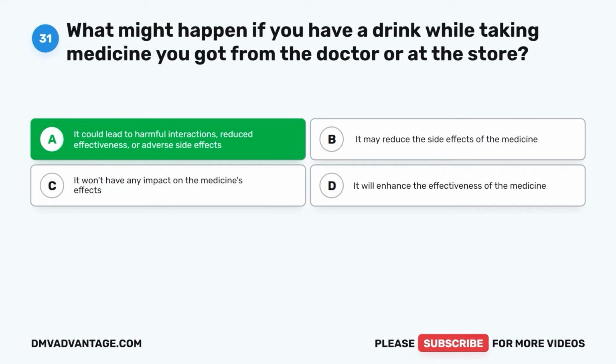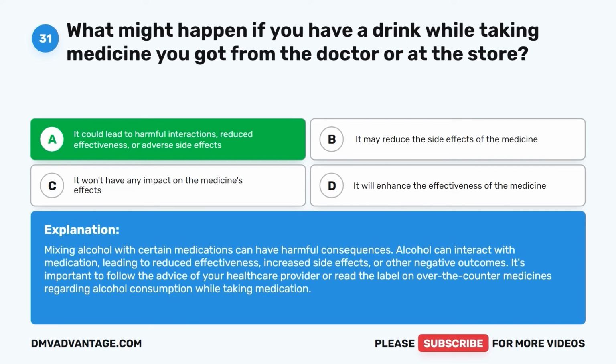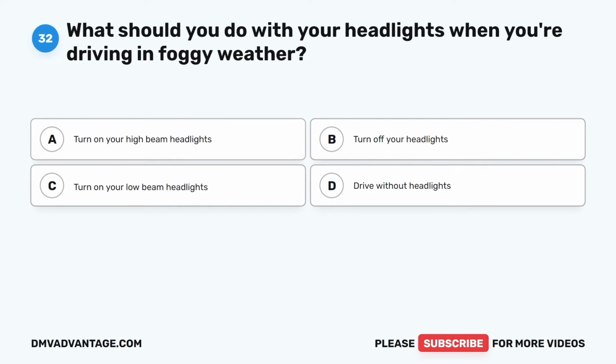It could lead to harmful interactions, reduced effectiveness, or adverse side effects. Mixing alcohol with certain medications can have harmful consequences. Alcohol can interact with medication, leading to reduced effectiveness, increased side effects, or other negative outcomes. It's important to follow the advice of your healthcare provider or read the label on over-the-counter medicines regarding alcohol consumption while taking medication.